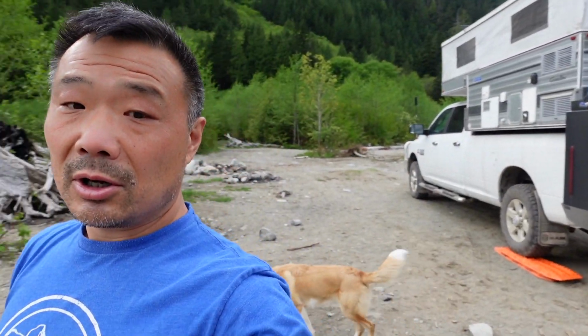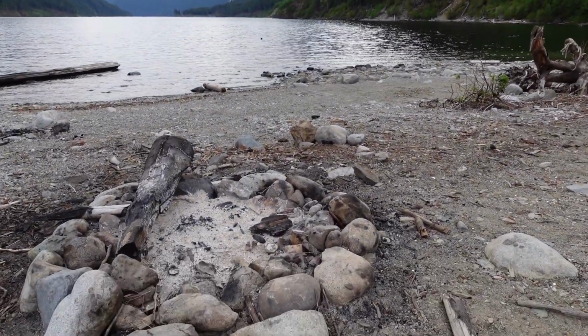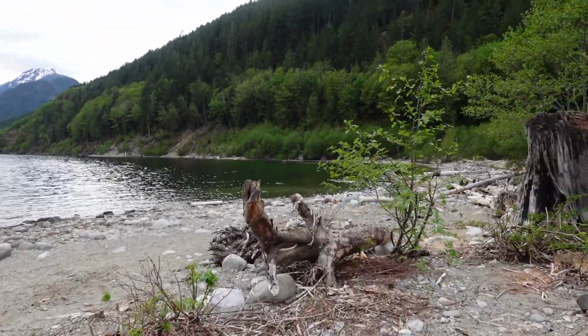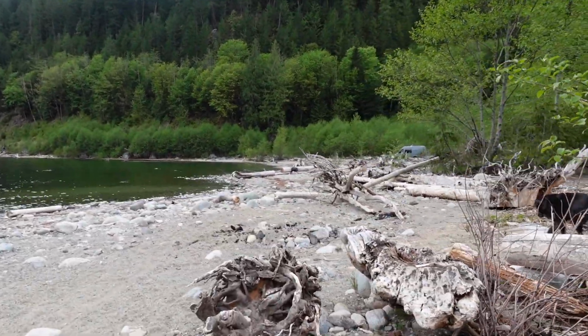This ridge behind me. So there's a fire pit right here already, and it kind of looks like we got lots of firewood right here on the beach. Lots of dry stuff.